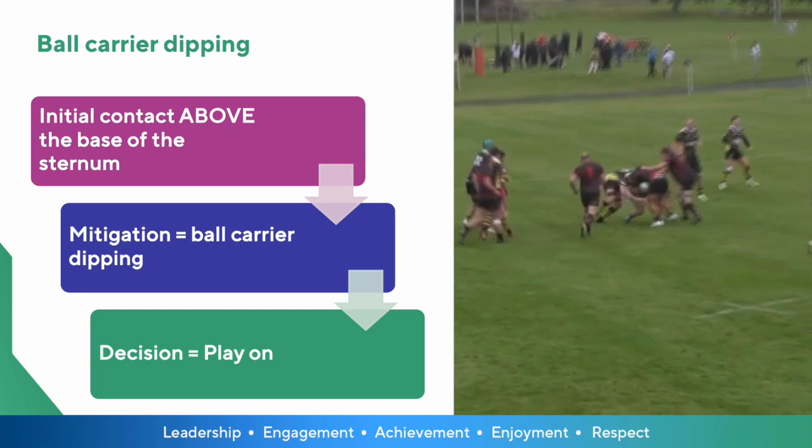The ball carrier has dipped, which means that's the mitigating circumstance, which means that the initial contact above the base of the sternum that we see from the tackler here is mitigated down to play on. The tackler has attempted to make a low tackle, they've got in a low position, and if the ball carrier had been upright, that would have been a below sternum tackle. So we're comfortable there, and that would be play on.